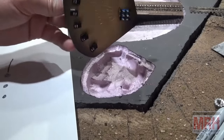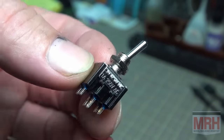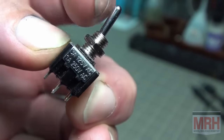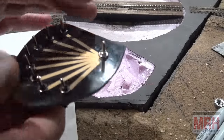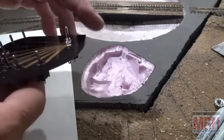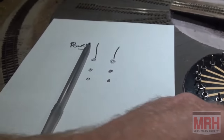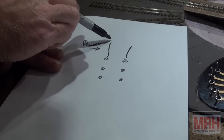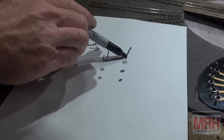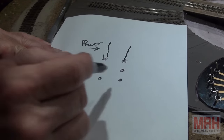One other thing I want to talk about is a double pole, double throw switch. It's got six terminals on it, so that when we flip it this way, the turntable bridge will have negative, positive polarity in each rail. When we flip it the other way, the polarity will change. The way we wire that up is very simple. I want to show you this on this paper illustration. Power pack wires are coming in to the first two terminals. These terminals go out to the track.